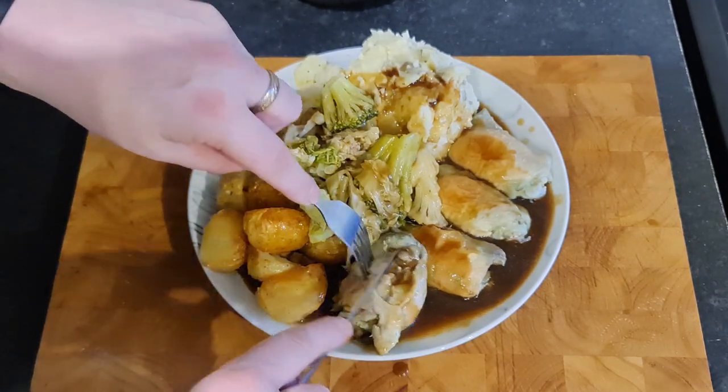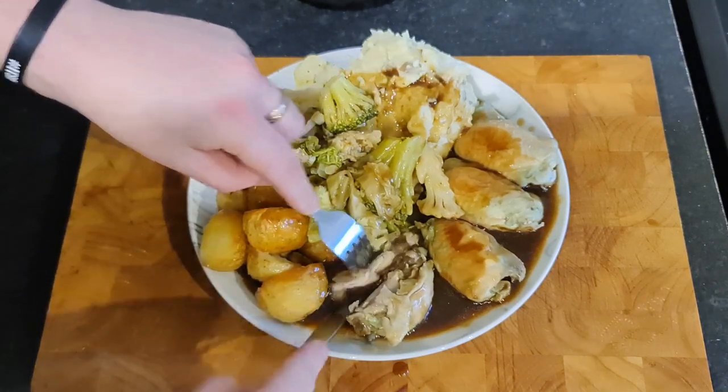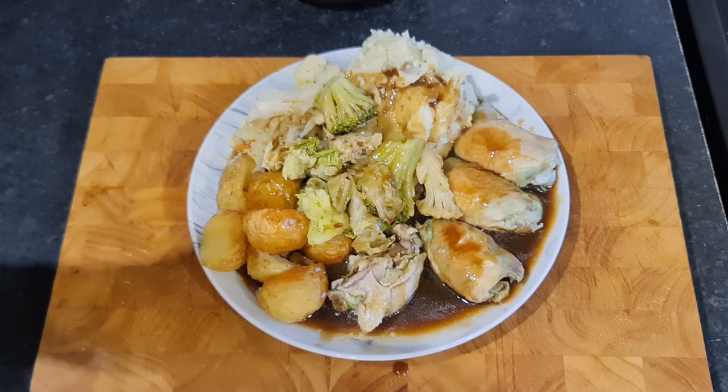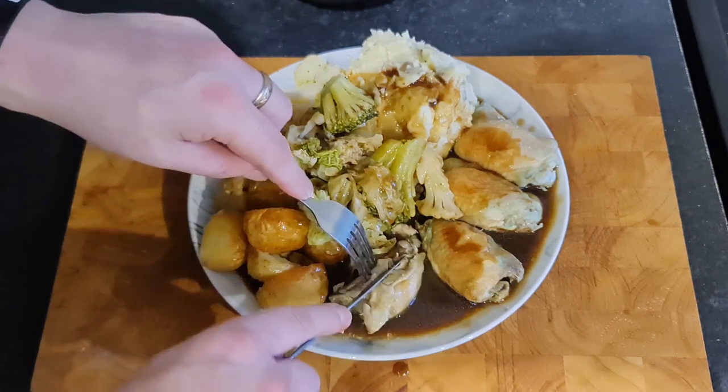Right, let's get some. The main thing we're here for is this chicken, innit, and that gravy. So we're going to get some of that gravy and the chicken. And that is sweet. I honestly think, right, I'm onto something here. I've completely changed the taste of that chicken.